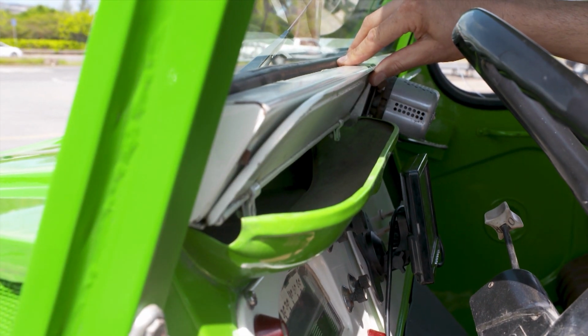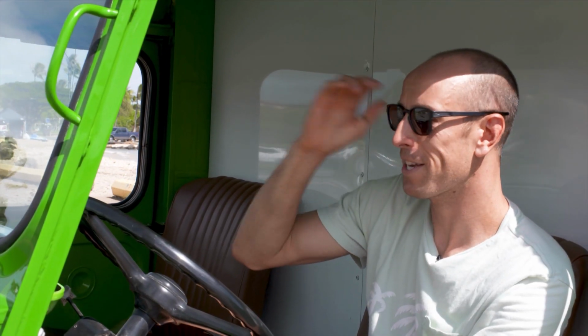When you open these vents, you gotta drop the shades. It gets a little dusty in here. It's the price you gotta pay to be cool.